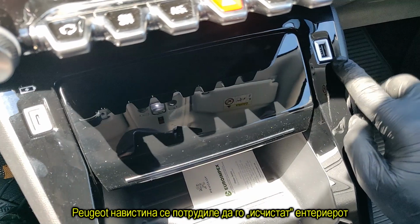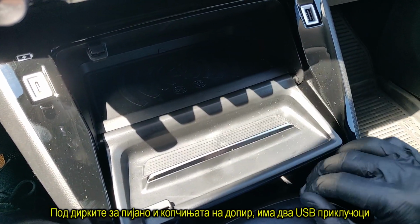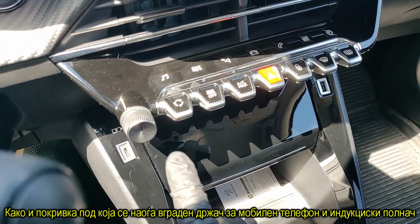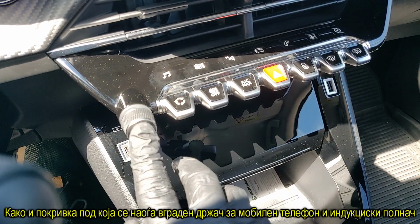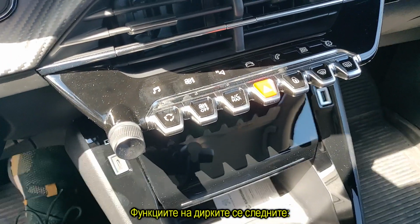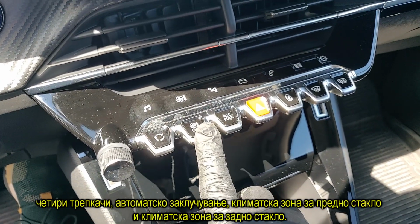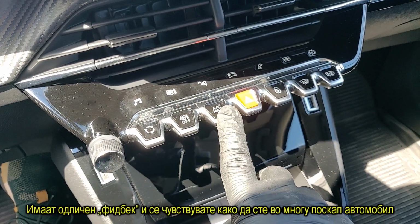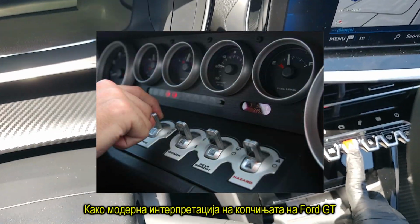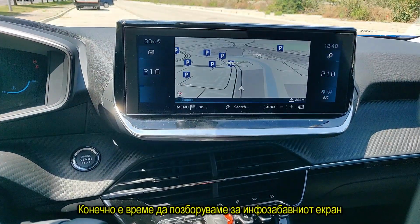Peugeot has gone to great lengths to declutter this interior. Below the aforementioned piano keys and capacitive touch buttons, there are 2 USB ports, one regular and the other Type-C, as well as a cover that reveals a nicely engineered phone holder and a wireless charging pad. Unfortunately, I couldn't test the pad because my phone doesn't support wireless charging. The functions of the piano keys are as follows: recirculating air, AC off, AC max, hazards, power locks, front defroster, rear defrost. They're very clicky and feel expensive and satisfying to press. It's like a modern interpretation of the Ford GT's toggle switches, only it doesn't cost an arm and a leg to get them anymore.